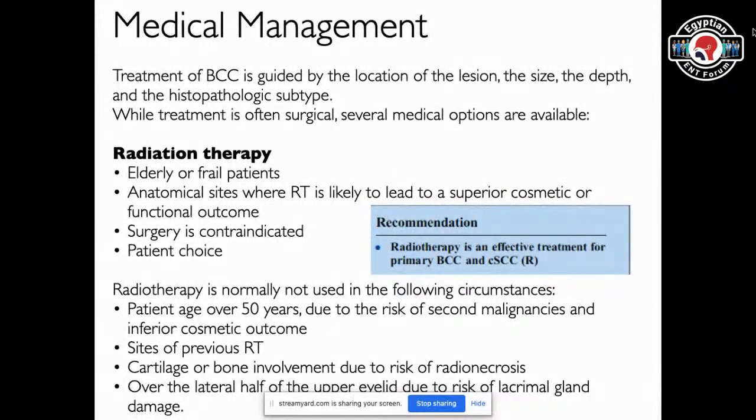Treatment options, so medical treatment. Treatment of BCC will be guided by the location of the lesion, the size, the depth, and the histological subtype. Treatment is often surgical, but several medical treatments are available. So radiotherapy, if the patient is elderly or frail, at an anatomical site where radiotherapy is likely to lead to superior cosmetic and functional outcome, or where surgery is contraindicated or by patient's choice.